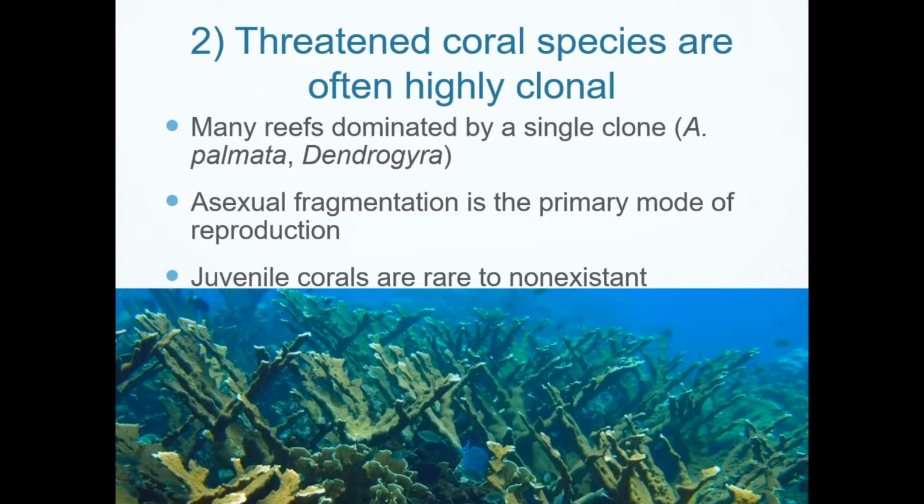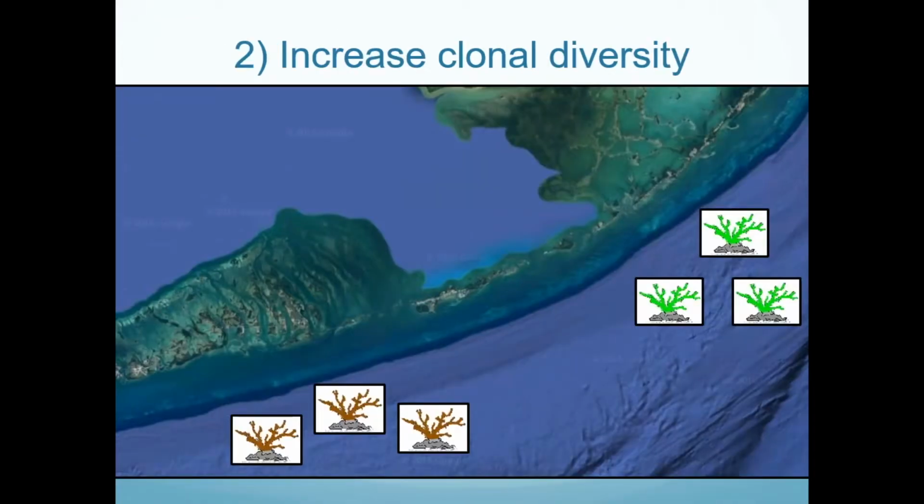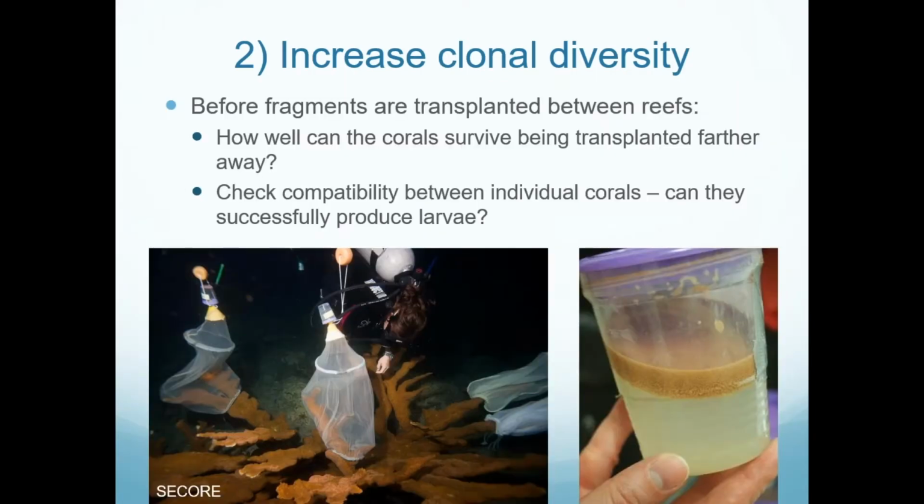So in these species, asexual fragmentation is the primary mode of reproduction. Now, if you have a situation like this where you have genotypic information and have determined that some of your reefs are very depauperate, so you only have one clone a reef, the question is, should you move a different genotype into your reef to increase the chances of sexual reproduction? So basically, should you move adult corals within your reef tract to increase genetic diversity?